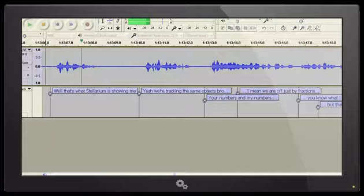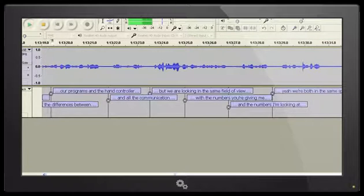Well, that's what Stellarium's showing me. Yeah, we're tracking the same objects. Your numbers and my numbers, we're off just by fractions. You know what I mean? But that's just the differences between our programs and the hand controller and all the communication. But we're looking in the same field of view with the numbers you're giving me and the numbers I'm looking at. Yeah, we're both in the same spot.